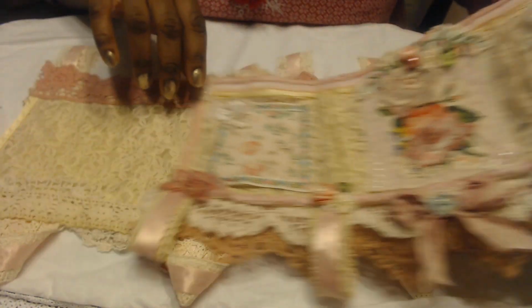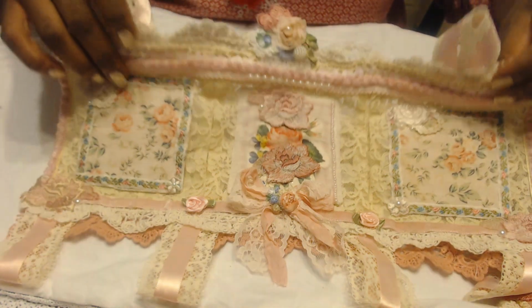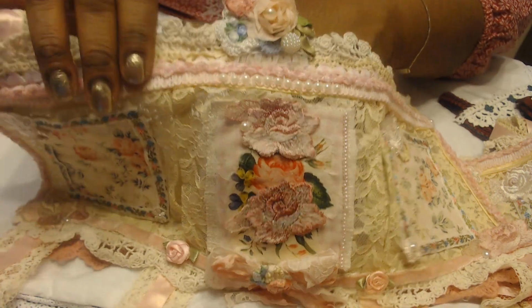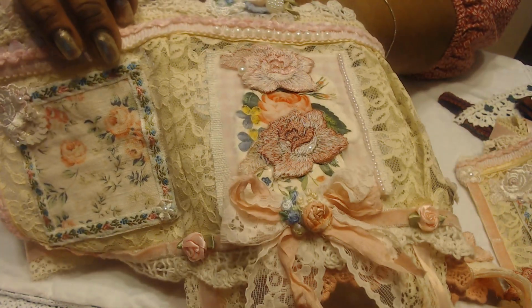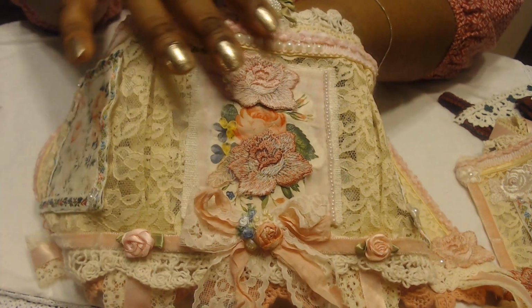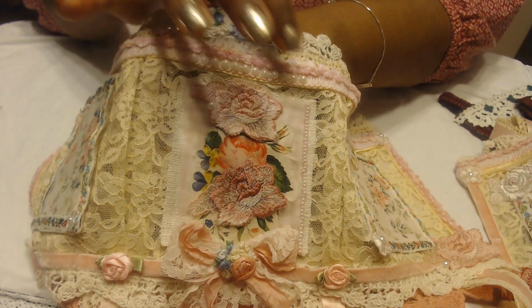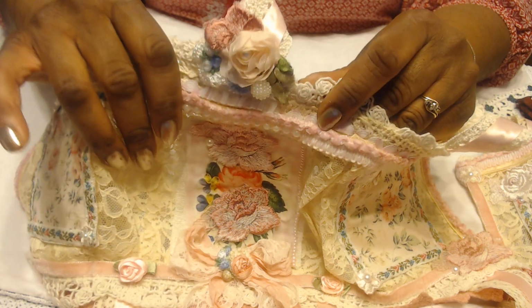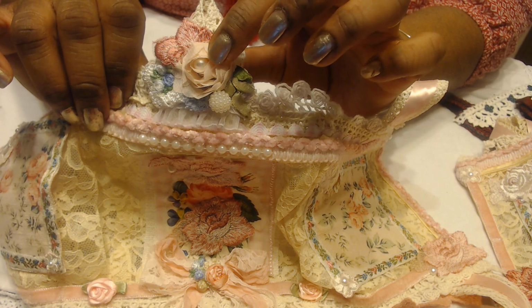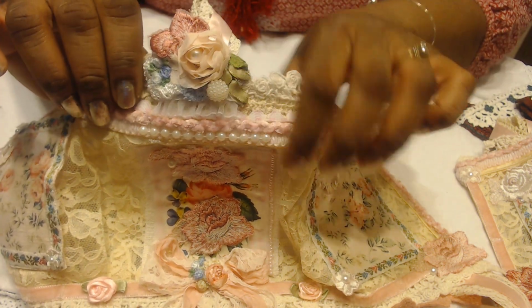And I made a second one that's very similar, but I didn't have any more of the embroidery work from the ribbon, the pillow sham. So the middle piece is very similar, but not exactly the same. There's the rice paper and then the embroidered roses, and on the top here I put a strip of pearls, and then my little cluster of flowers is just one of those chiffon rosettes, and one of those, I call it a bumpy bead. I just love those beads.